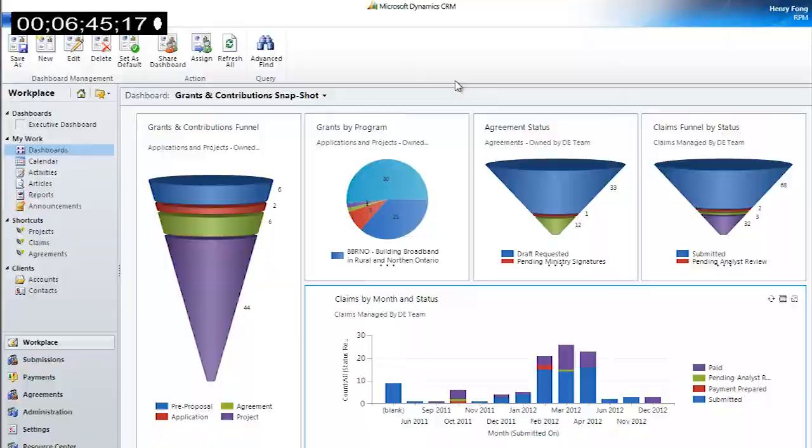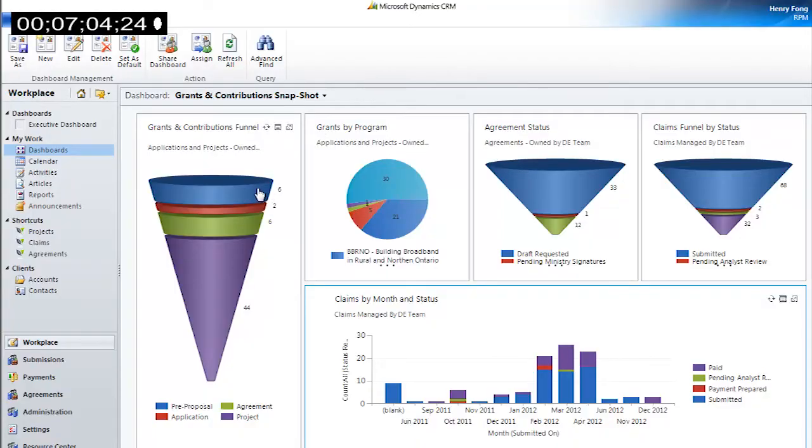Sure, let's do it. Well, the dashboard screen is the first screen you see in a grant solution. The Microsoft Dynamics CRM dashboard features are very, very good at giving the user a very quick and concise view of all their grants. So if I wanted to see what stage a grant is in, how would I see that? Well, chart number 1 actually gives you a funnel of all your grants right now. It shows what's in application stage, what's being approved, and what has been approved.